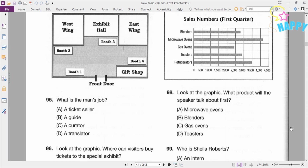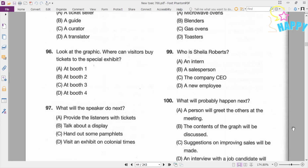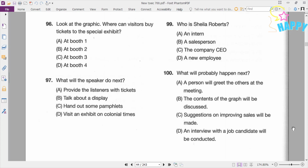Number 98. Look at the graphic. What product will the speaker talk about first? Number 99. Who is Sheila Roberts? Number 100. What will probably happen next? This is the end of the listening test.